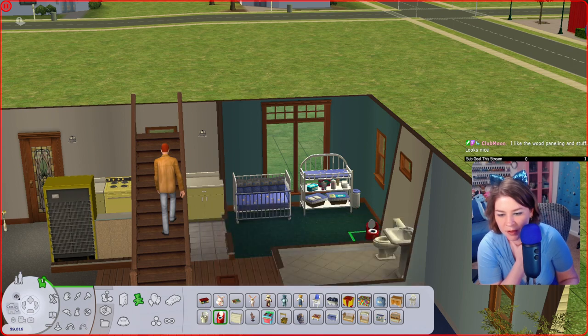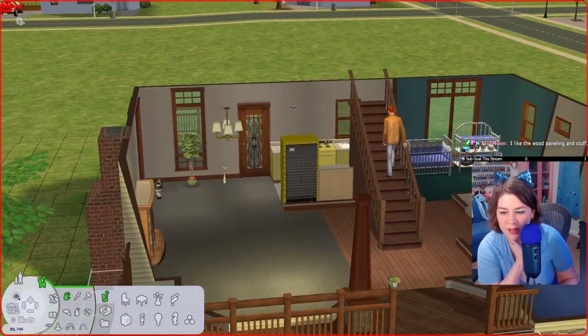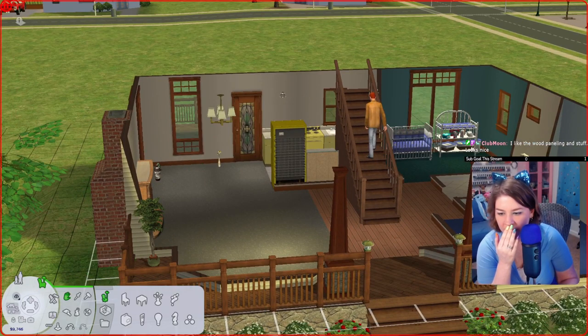All right, let's get them this. They're gonna need this. All right, I think that's okay. Oh wait, they definitely need a dining room. Well, let's move you outside. I really want you on a counter. Oh, but we can put you up there.